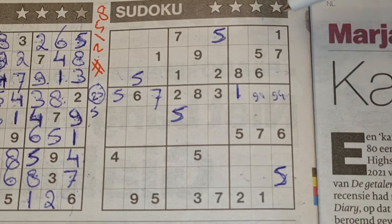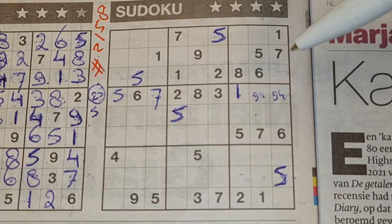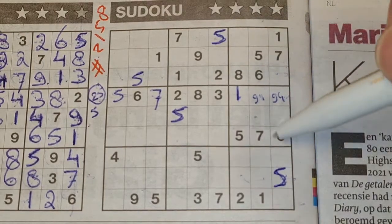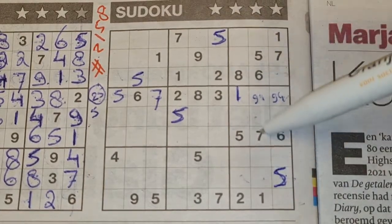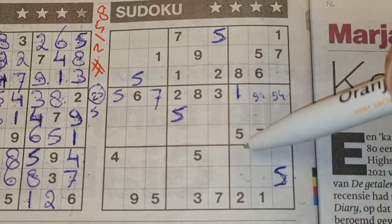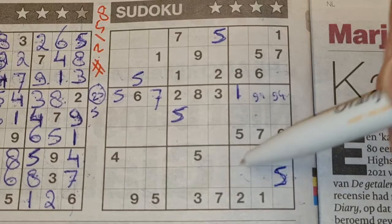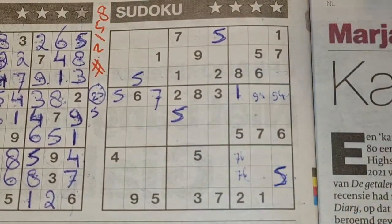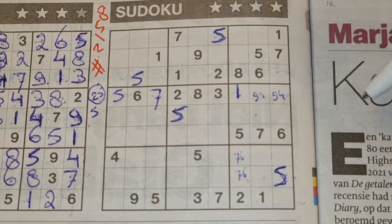Then, how about the number? We have a pair. 7 and a 6 in this column. 7 and a 6 in the column next. So in that column, the 7 and the 6 should be in these two boxes as a pair. 7 and a 6. Let me mark those two boxes.